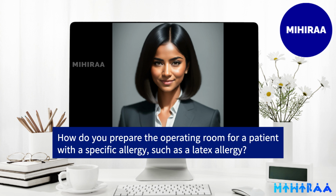Any item that is not certified as latex-free must be replaced with a suitable alternative. I would also cover all surfaces with a latex-free barrier and post clear signage on the operating room door to alert anyone entering that a latex-allergic patient is inside.